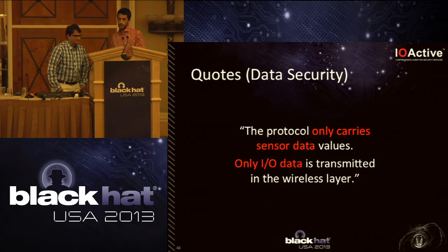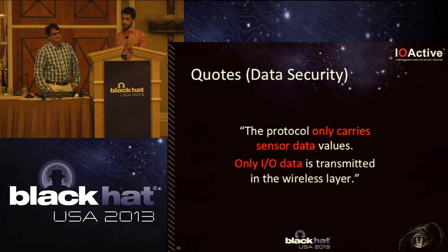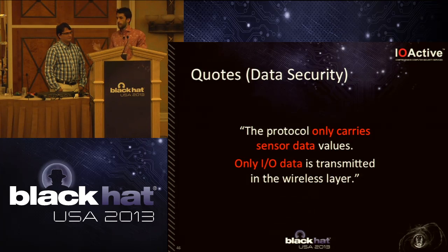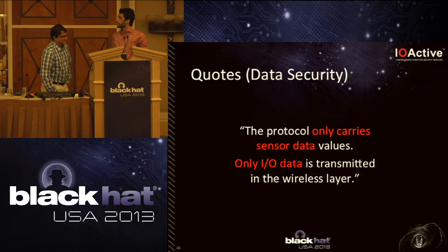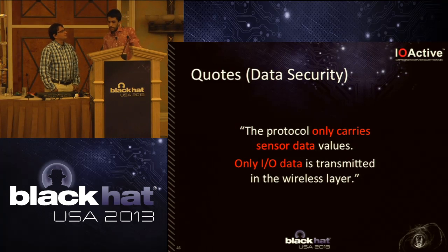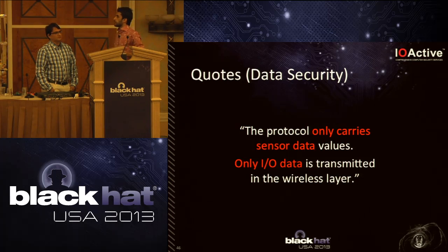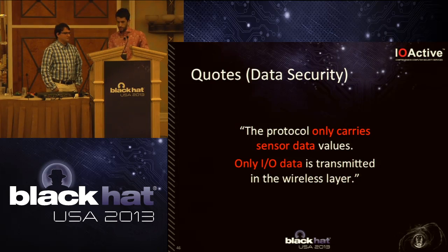Another quote is that they say this protocol only carries sensor data values and only I/O data is transmitted on the wireless layer. They said this multiple times, like "only carries". It looks like they maybe hired someone to write this technical note to say good things about their design, but it's very weird.